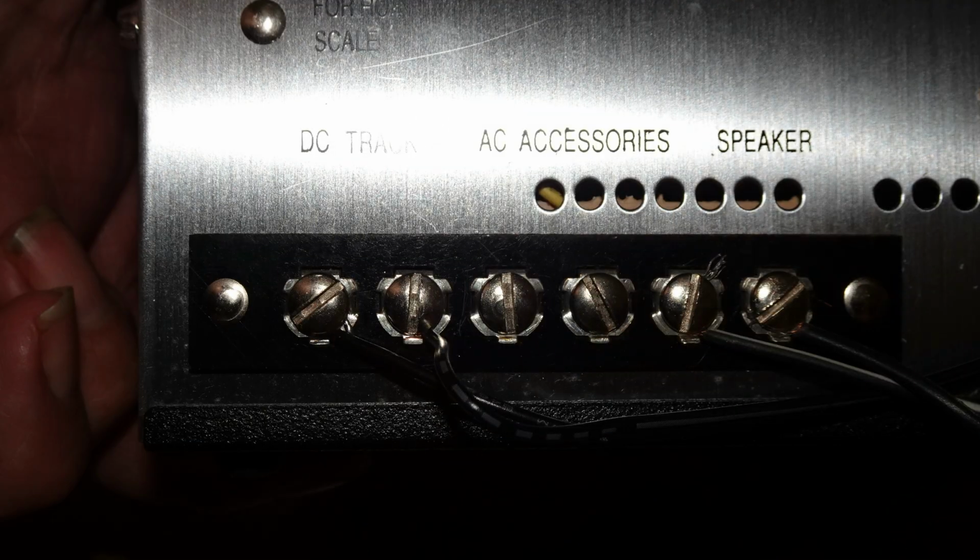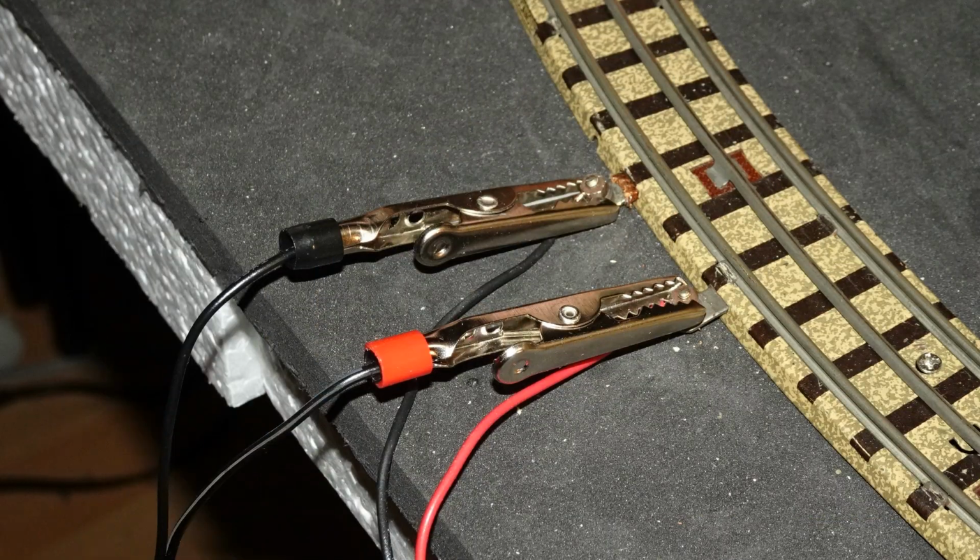On the back of the unit are connections for the track, for the speaker, and for AC accessories. I didn't use the AC accessory connection, but I connected the controller to my Dublo track and to the speaker that came with it. To connect the new controller to the track, I soldered crocodile clips to the ends of 2 wires and clipped them to the terminals on my Dublo power feed track. I did this rather than trying to screw the new wires into the terminals because this power feed track has weird little nuts on its terminals and they're horribly fiddly and difficult to work with.